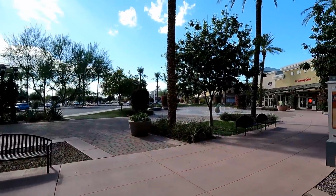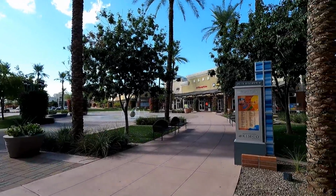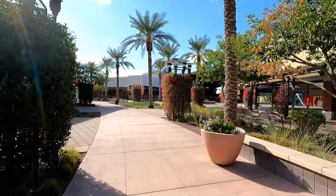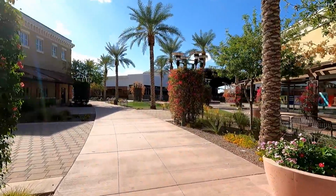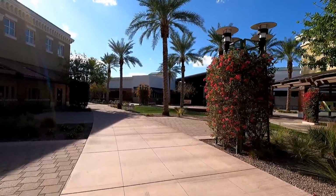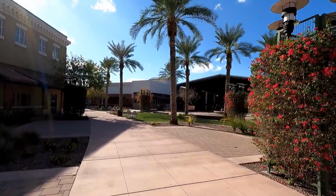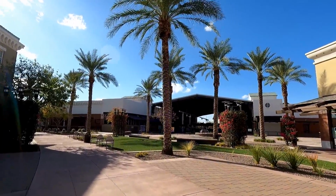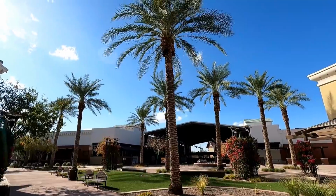Also, hopefully this place is a lesson to other cities when it comes to giving developers tens of millions of dollars in tax incentives to build things that a couple decades later may not benefit the city at all. What are your thoughts on Mesa Riverview though? Do you enjoy this place, or do you think it's kind of a waste of land like I do?